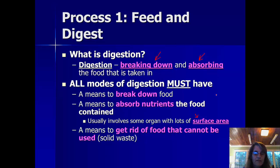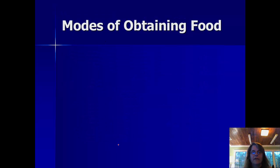You also have to have a means to get rid of food that can't be used. And what we're talking about here is solid waste, not liquid waste. That's a whole different thing. Now, before we can talk about digesting and absorbing nutrients, we have to talk about how we get the food first. And animals have lots and lots of different ways for obtaining food.